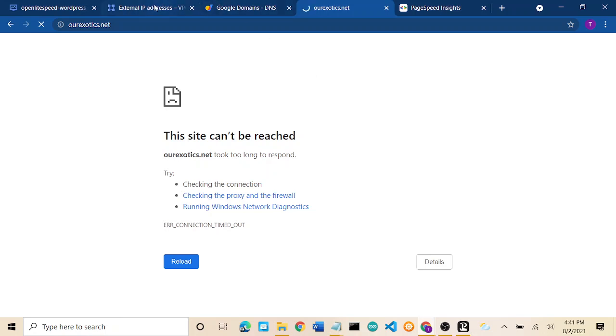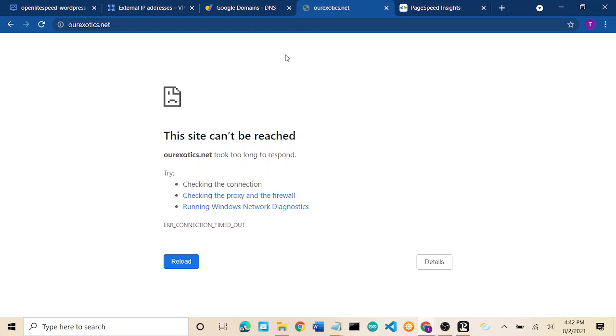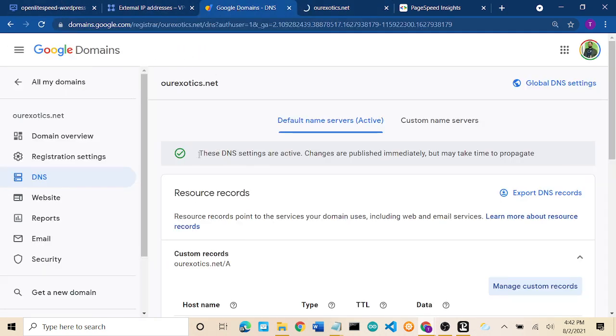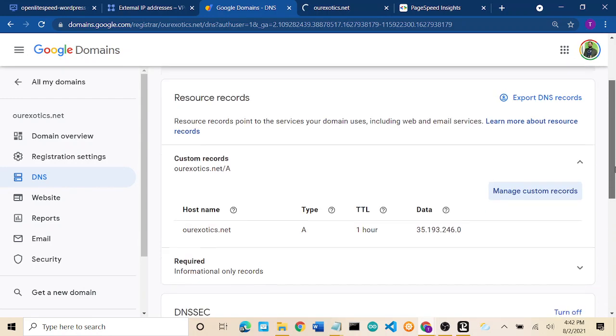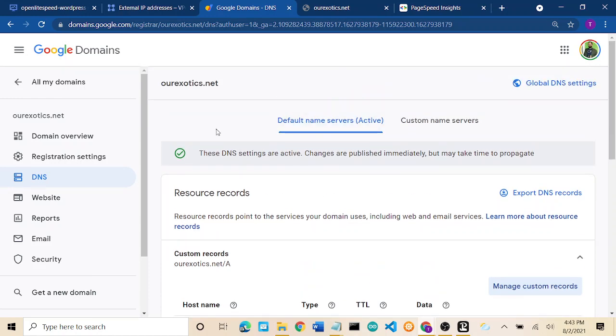Let's see. We just wait. You can go in there and get impatient and start changing things. Next thing you know, you mess up some things. So let's see. All right, I paused it for a minute. Let's see if it's loading now. If you go over here and you look at Google Domains, you can see where it says these domain settings are active. Changes are published immediately, but may take time to propagate. They actually claim it could take up to 24 or more hours, but not typical. Not typical at all.